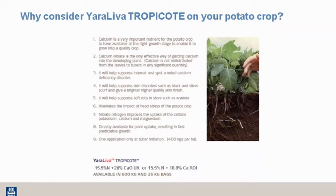So some of these foliars, yes, they'll hold calcium in that foliage, and yes, you may not divert calcium out of the tubers to enrich those leaves, but if you've not got a good basal level of calcium in the tubers, then that's not going to work anyway.